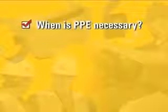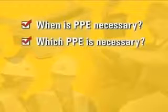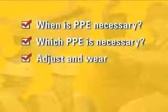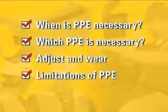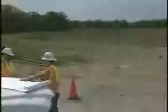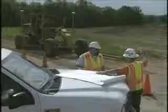At the very least, employees must be trained to know when PPE is necessary, which PPE is necessary for the job, how to properly adjust and wear PPE, the limitations of PPE, and the proper care and maintenance of PPE. That process begins with a thorough assessment of the job site and every task and location on that job site.